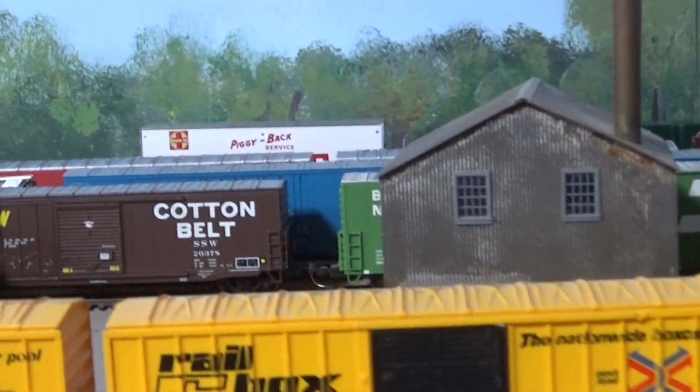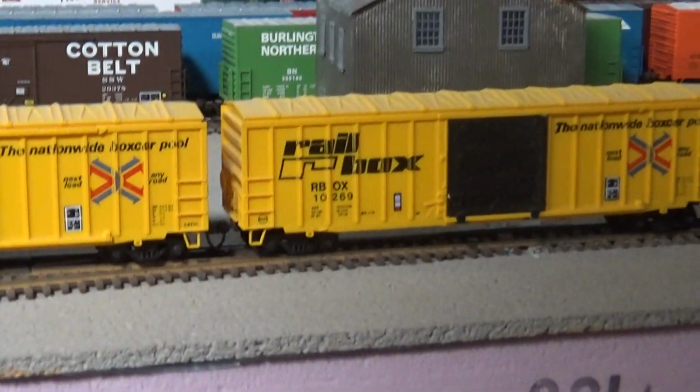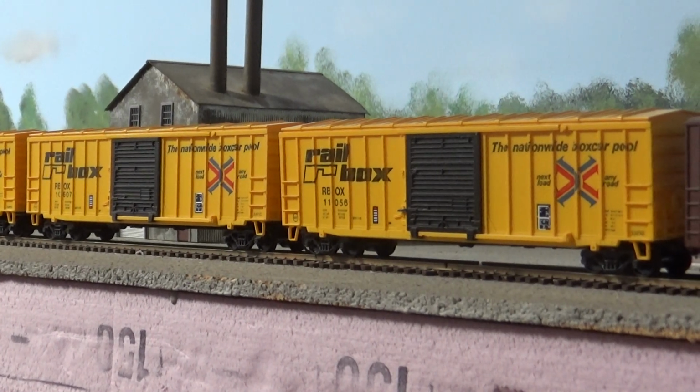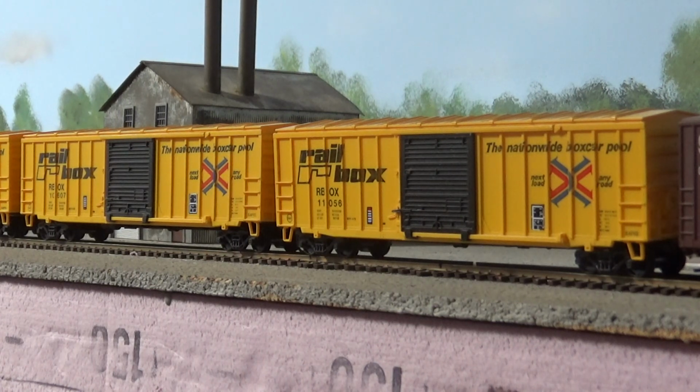Okay, so they haven't been used hardly at all, at least the Rail Box ones. I'm not sure about the Southern one because, like I said, I bought it at a train show. The Rail Box ones haven't been used much at all. They all have number five Kadee couplers on them, just the standard number fives, and Athearn trucks, except for the Southern.